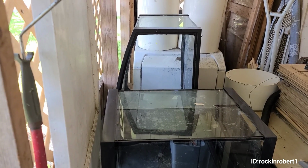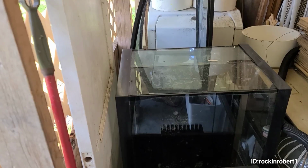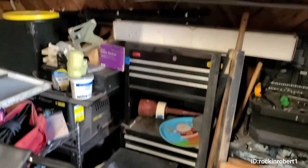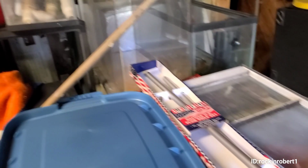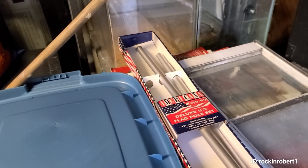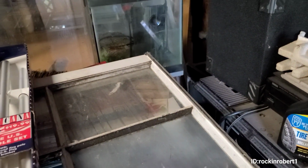It's similar to the one in the living room that I have. The only difference is the glass is not near as thick, because the one in the living room is an Oceanic tank. Now, come into my garage, and look at that. More tanks. More tanks. I got I believe that's another 75 or 70 gallon. That's a 30 gallon that goes to the black stand that I had in my master bedroom. Another, I think that's a 30 gallon long.